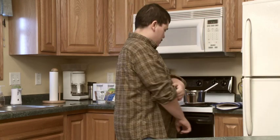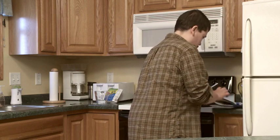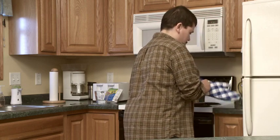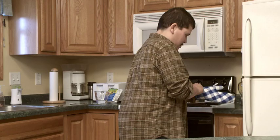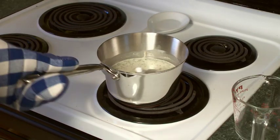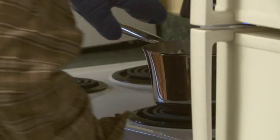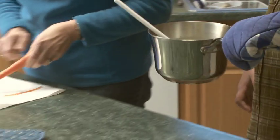Avoid wearing loose-fitting clothes while cooking, and roll up your sleeves. Loose-fitting clothes can ignite quickly. Never leave something cooking on the stove unattended. Pot handles should always be turned to the back of the stove to prevent pots from being knocked off. Always use oven mitts or pot holders to remove pots and pans from the stove and oven.